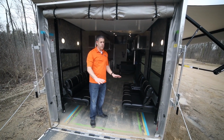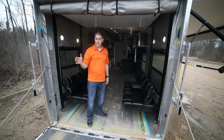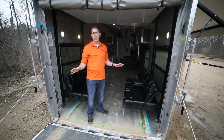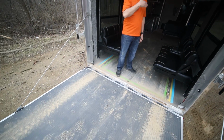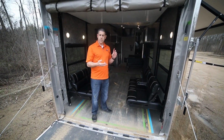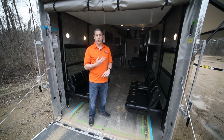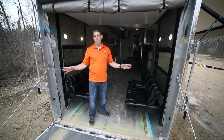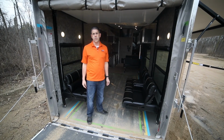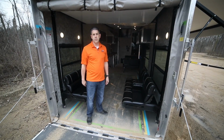And just like all our other toy haulers, we have a solid aluminum roof or ramp door with absolutely no wood in it. So as you'll see in the pictures and all the stuff that we drove in here today, from a full-size 4-seater Can-Am to Jeep Rubicons, Harleys, nothing's going to mess with our ramp door. If you can fit it in here, you can drive it on that ramp door. So I'm excited to show you some of those pictures later.